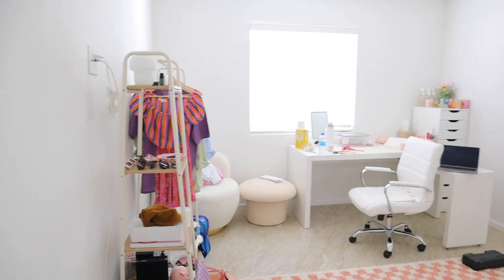Also, this room is gonna get a complete makeover because I am not obsessed with how the chair and ottoman is over here and that it's blocking the view of the door. When you come into the office, you can't even see the chair, and the chair is what's supposed to stand out to me. So I don't love that the clothing rack is right there. So when you walk in, this is what you see.